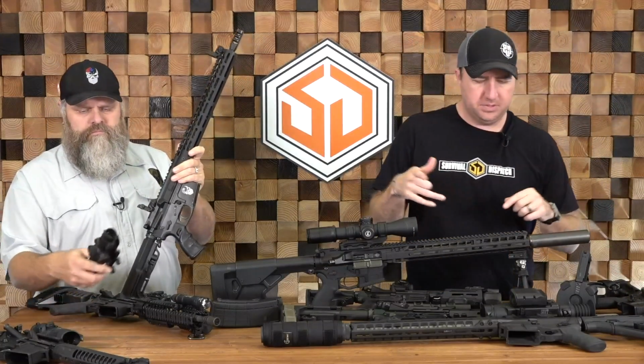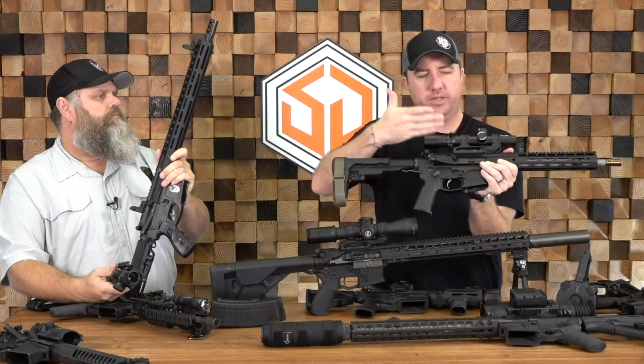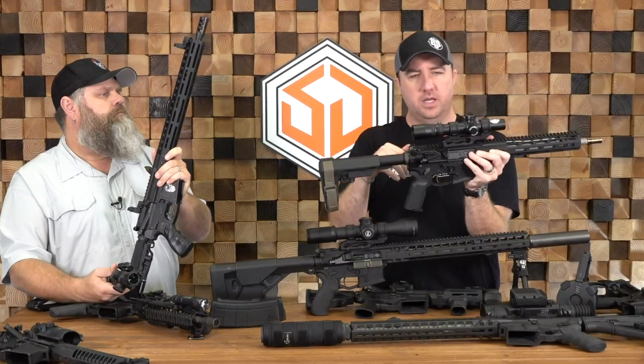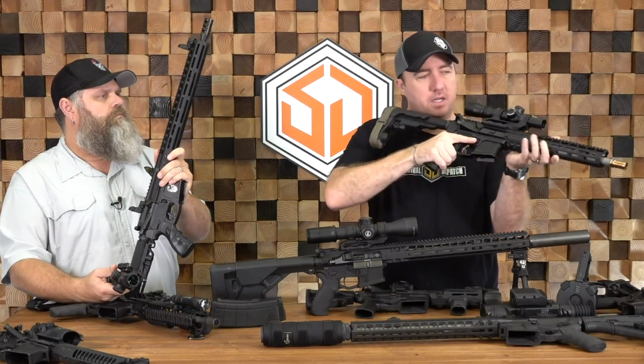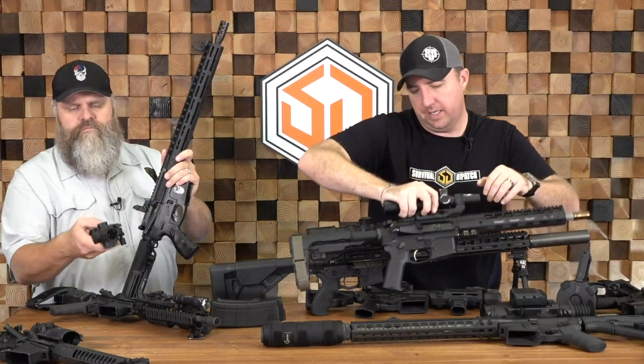But I like offset. Most of the time, I'm usually running a low-powered variable optic, like on this one. This is a 2.5 to 10 from Night Force. If I was at 10 power on this, I could still just rotate the gun really quickly and get into a red dot. So that's why I like them offset.